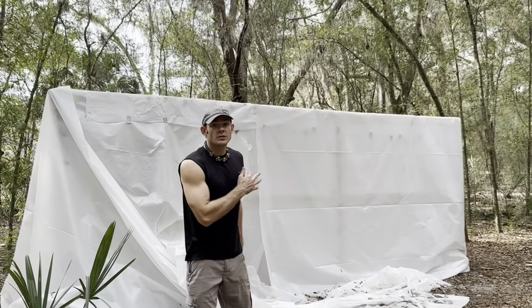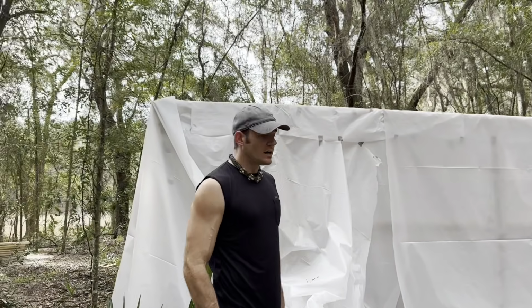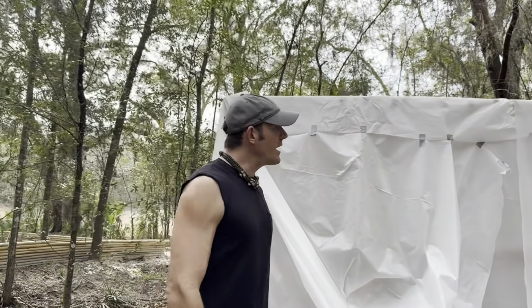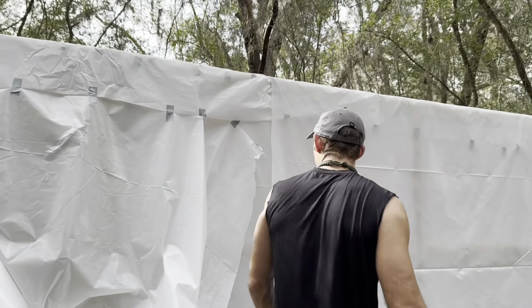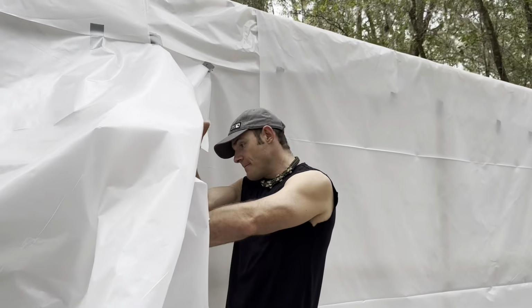So this is the small parrot aviary. It has a bunch of budgies and cockatiels in here, and it's all tarped up right now for the cold, although today's pretty warm. But we've had it all tarped up, so we can come in here and take a look at them.